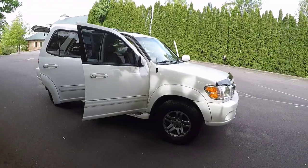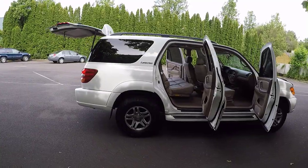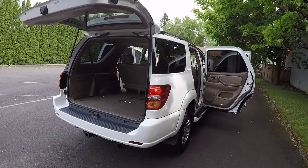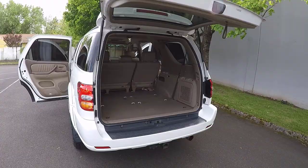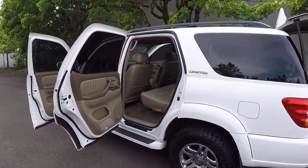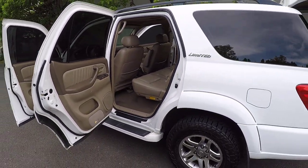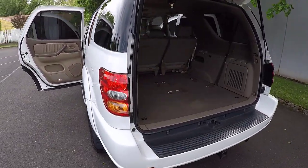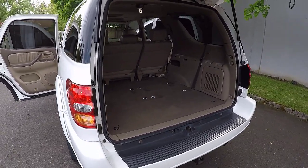After spending the better part of the day detailing and cleaning this Sequoia, I can attest to its build quality and finish. It is very nice inside this SUV. It's got a lot of features, especially for 2004. You wouldn't think that Toyota would come with so many features, but this was the top level Sequoia. This is the big 8-seater. You can get 8 people in here. This one just happens to not have its 3rd row in it. It does have its 3rd row, it's just not in it because, like a lot of people, they take the 3rd row out so they can have more space to haul stuff.